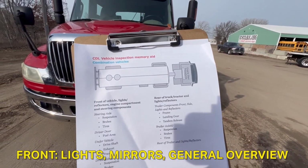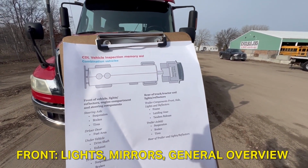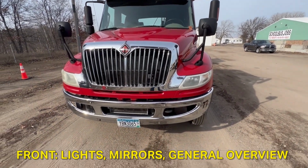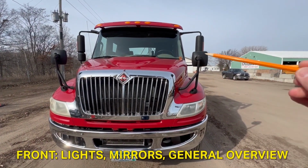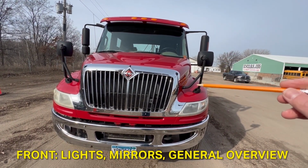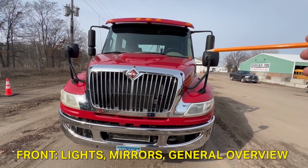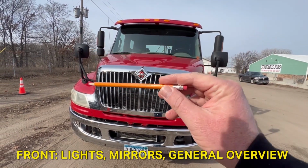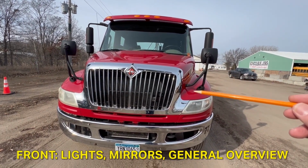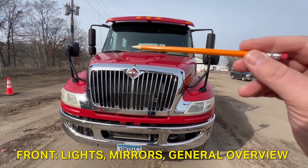So now we're going to move in and talk about the engine compartment. But before we get there, we're also going to address the mirrors. When you talk about the mirrors, you'll talk about the arms and how they're mounted to the truck, also the driver's mirror here. You can point to the other side as well, but you'll address one side, and the assumption will be that the same is true on the passenger side.